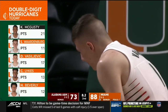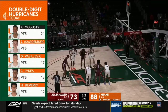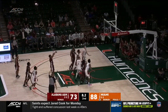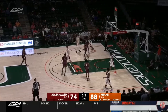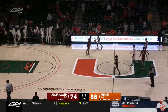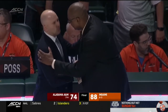And balanced scoring, that's another hallmark of a Jim Larrañaga team. He loves having 4 to 5 people in double digits every game. Why? Because it means they're sharing the basketball. Well, offensively, I think when they didn't turn the ball over, you have to be impressed. I think defensively, certainly there were some breakdowns. But at the end of the day, Miami has done enough to come out of here with the victory against Alabama A&M.